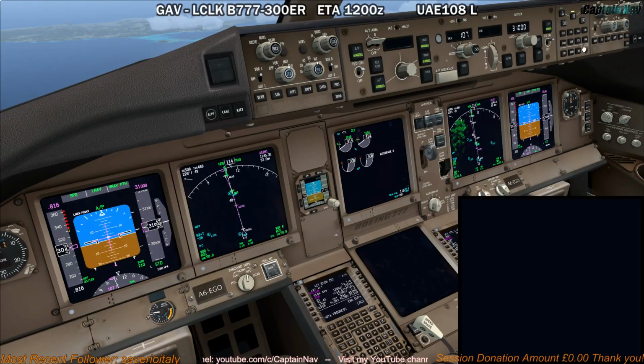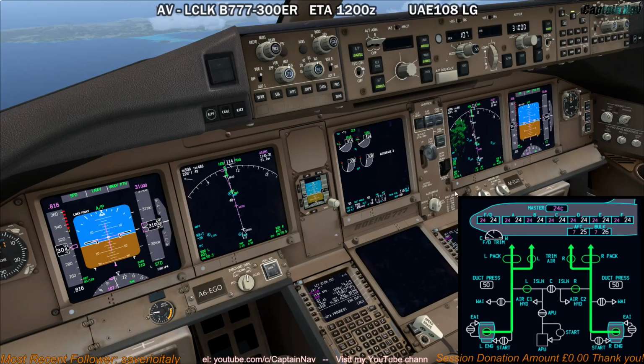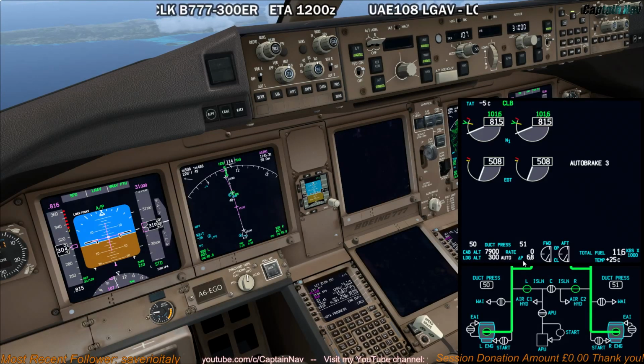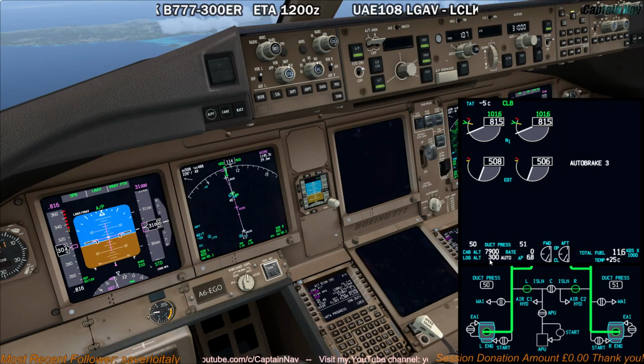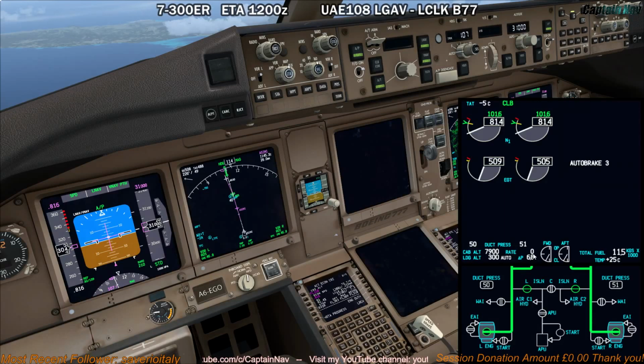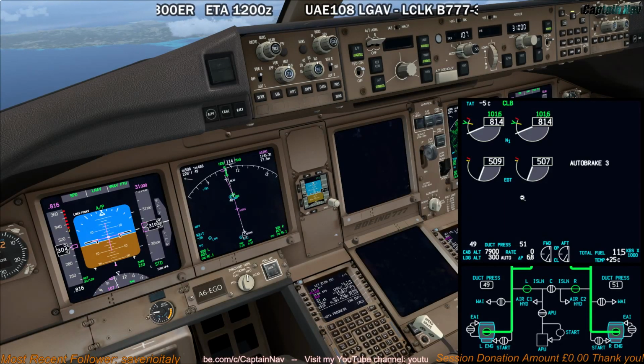And if we look at the cabin altitude, cabin altitude is actually quite high. It's almost to the max, 7,900, which is quite strange actually, because we are only up to 31,000 feet. The differential pressure is 6.8, which is already fairly high. Okay.